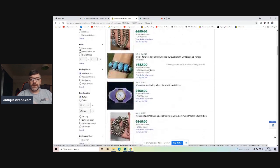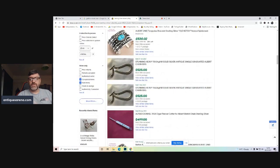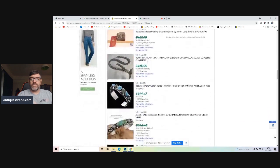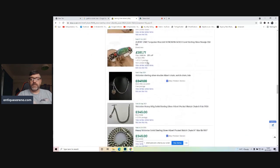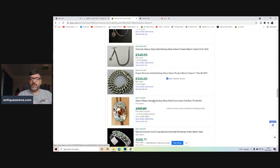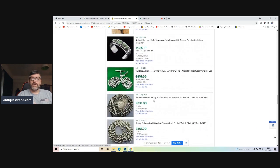300 gram Albert again. They are much better than what I've got at the moment. 235 grams, £500. You can see it's just a clip, the T-bar, and then that for the fob. That one is 154 grams. Well, I can tell you now, mine's about 50 or 60 grams. There's another one coming down, £425. You can see they're all pulling good money. Watch Albert again, 160 grams. I should weigh mine, because I'm only guessing 50 or 60 grams. Could be more. That's a double Albert.